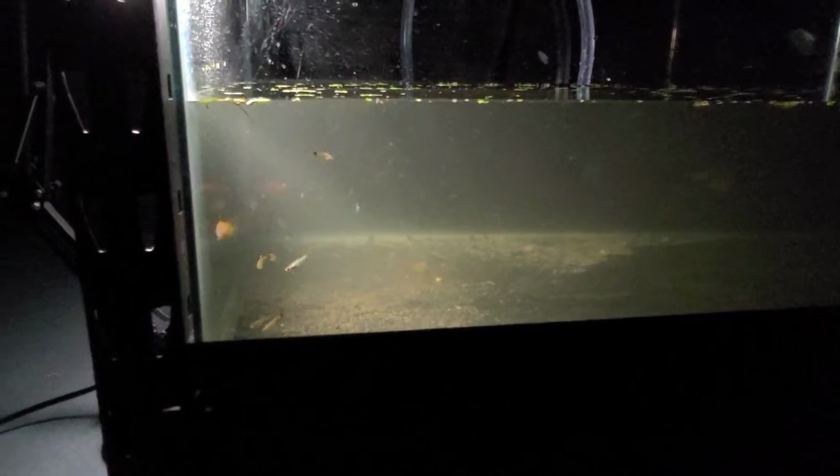This is my mutt tank, or just like pet store variety tank, I guess. What is that little thing jumping? Can you see it on film? It's right near the edge of the glass. All right, well, I'm gonna put some new water in here for them. And I think that's all we can do for the rest of the evening.